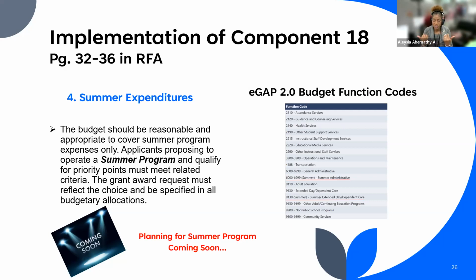I also want to bring to your attention function code 4188. Anytime we're dealing with transportation, even if it's for the summer program, you want to make sure you put it in that 4188 function code. But for the summer, anything dealing with purchasing, anything for the summer program with field trips, paying anyone, it needs to specifically be directed in the summer area.